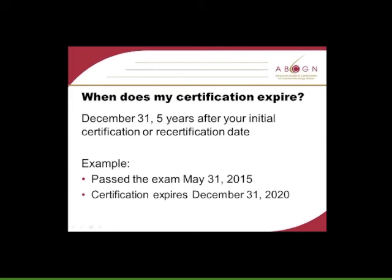Your certification will always expire on December 31st, 5 years after your initial certification or last recertification date. For example, if you passed the exam or submitted your recertification application on May 31st of 2015, your certification will expire on December 31st of 2020.